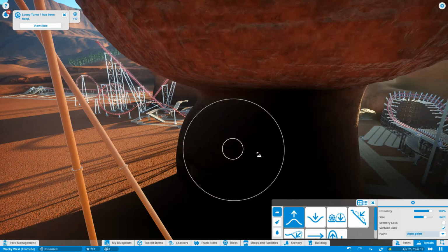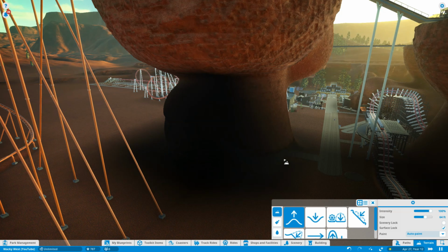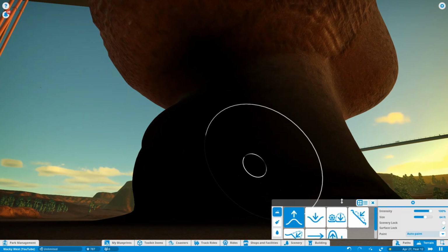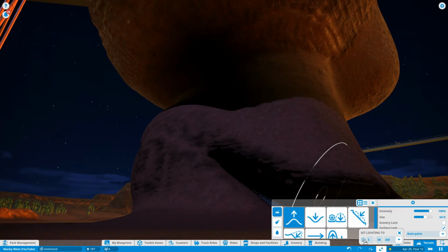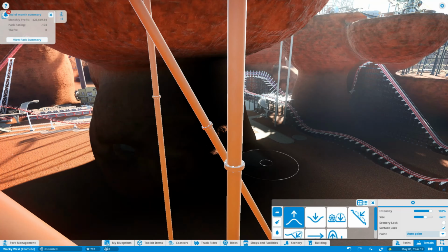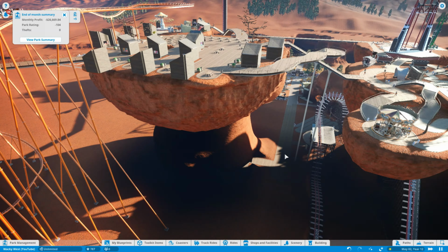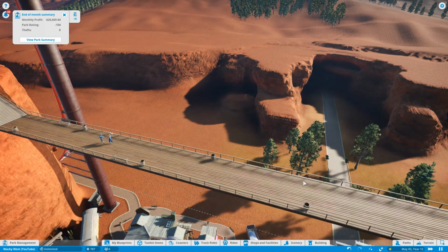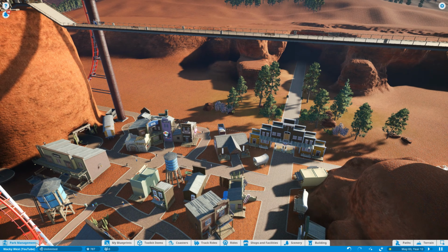There we go. Bring it down here. That's looking really nice. This is a lot easier than I could have ever wanted. I think we're good. I think we're good enough. It shouldn't be too high off the ground that people are already getting freaked out. But now, I say we open up the park and see what happens.